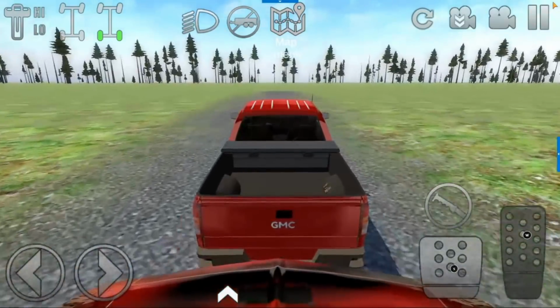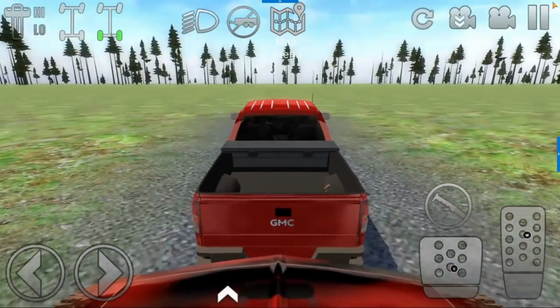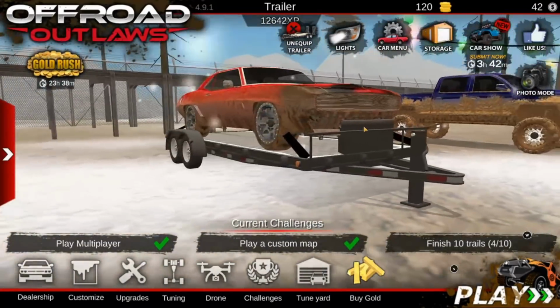All right, you guys, here we are. We're headed out. We're going to get back over to the house and hopefully get to work on this new Hellcat. All right, you guys, here we are back at the yard. I think what we're going to do is clean up the Hellcat, get it off the trailer, and then go from there.